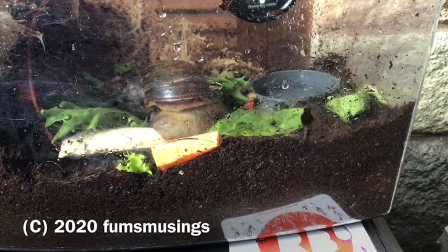I do give them cucumber, but I only give them that once a week as a treat because snails adore cucumber. They're obsessed with it. They eat it like I'd eat chocolate. And if you put cucumber in the tank, they will ignore all the food and only eat cucumber because snails love it for some reason. I think it's because of how juicy and moist it is.